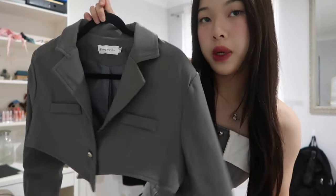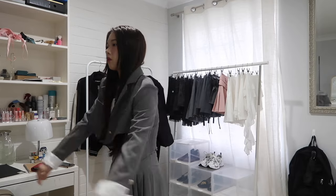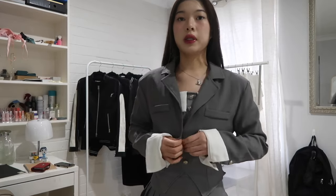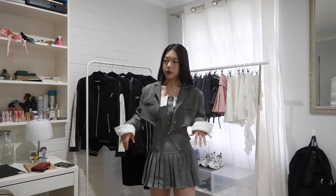I'm also going to wear the matching blazer because it's going to be cold at night. Should I button this up? It looks better without it being buttoned up.